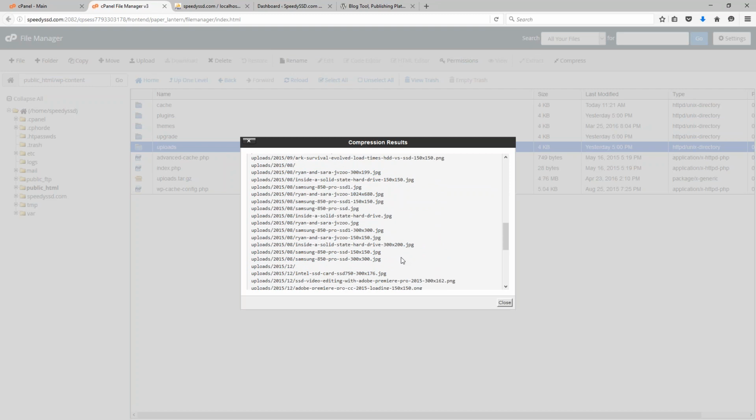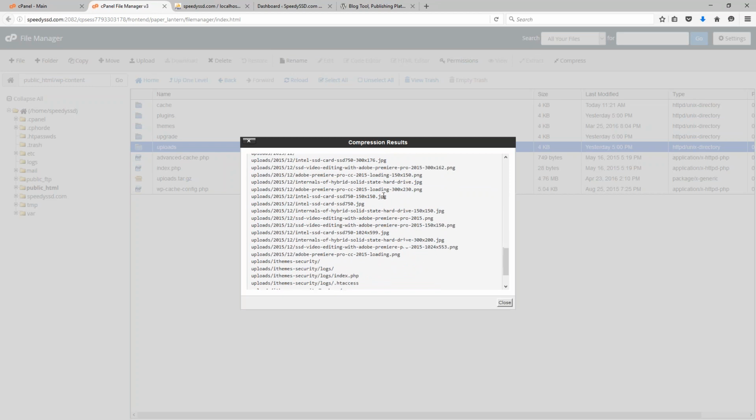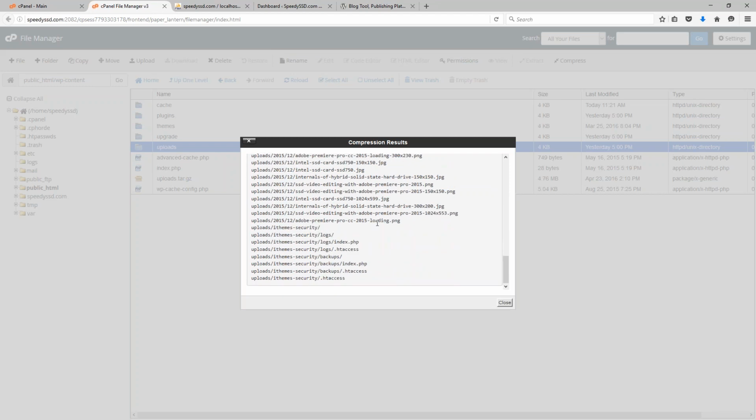In most cases, if you're seeing images, things that have an ending of .jpg, .png, maybe .gif, a lot of those files are going to be fine. Those are likely the images that you have uploaded.